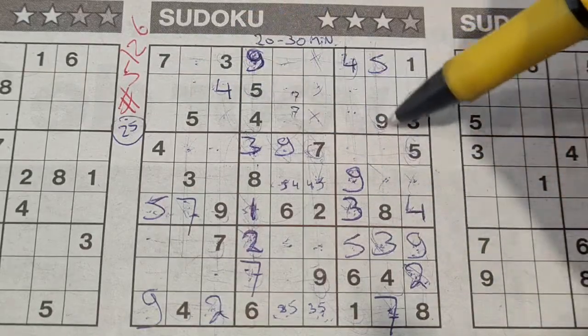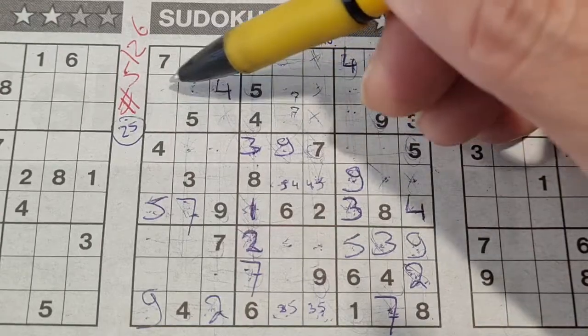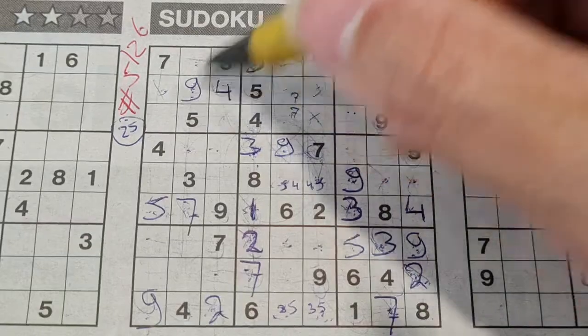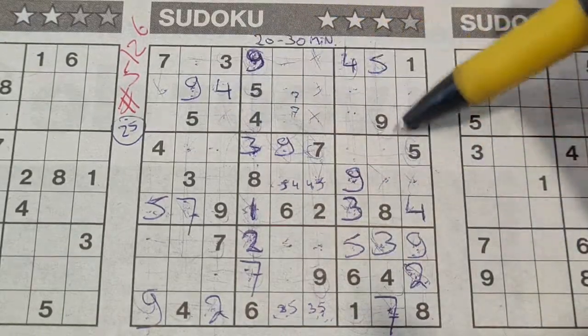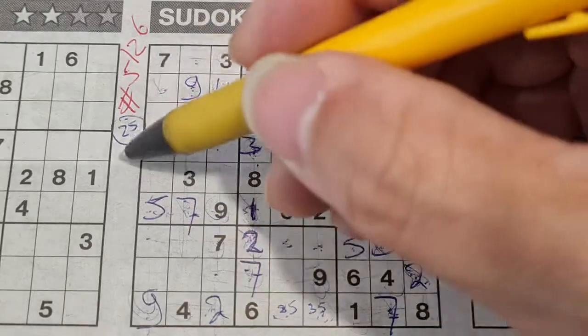9 in the first row, 9 in the third row, so the row between, the only 2 places left for the 9 should be here or there. We see a 9 in the first column, so no 9 there, 9 should be there. And all the 9s are used, I can see. This is number 1, number 9.